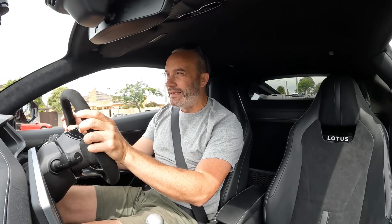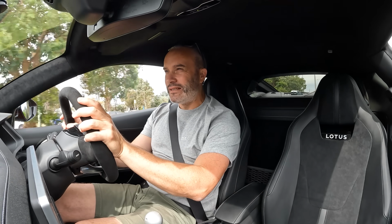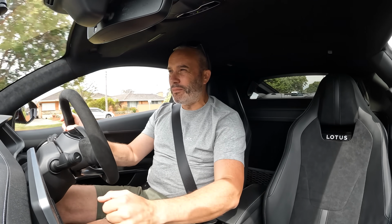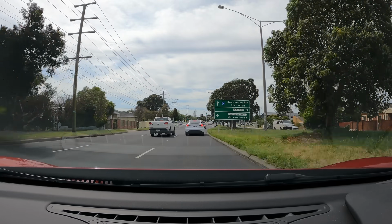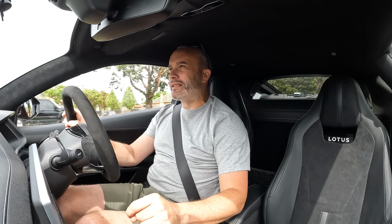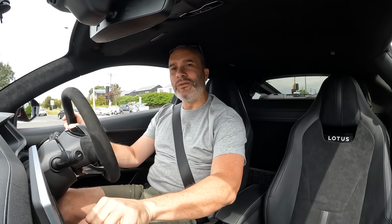I'm sure it'll be fun out on a nice flowing country road or out on circuit. In fact, my good friend Sam Reynolds, pro freestyle mountain biker, has a beautifully spec'd Emira, blue with black leather. Don't know what the blue is called, but it's really nice. And he's taken that around Brands Hatch and done some big skids in it as well. So although it's essentially mid-engined, I'm guessing it's balanced very well, but I won't be doing big skids in Warren's car. Number one, because it's not my car. Number two, because I'm in Australia and I would probably end up in jail forever.